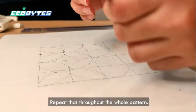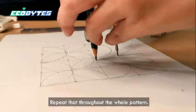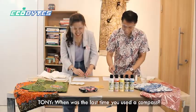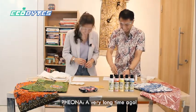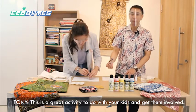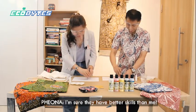And you repeat throughout the whole pattern. Oops. The last time you used a compass? Very long time ago. Yes, this is a great activity you want to do with your kids and get them involved. And yeah, I'm sure they have better skills than me.